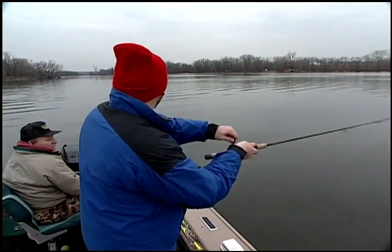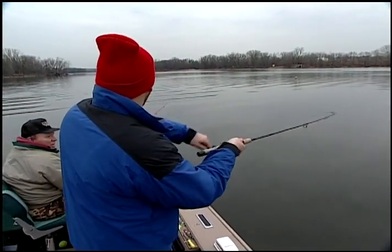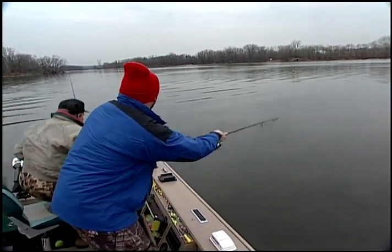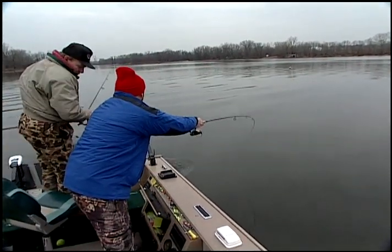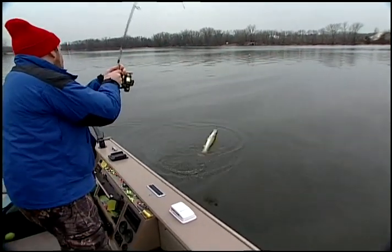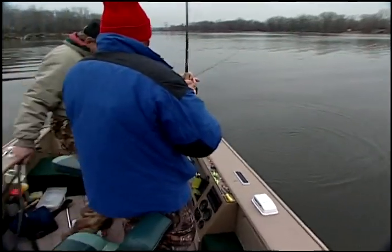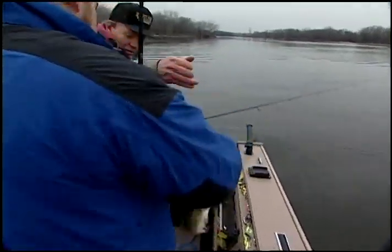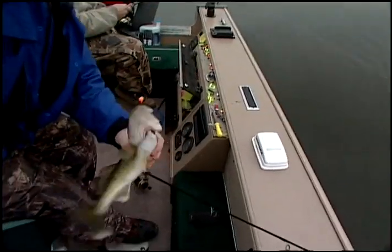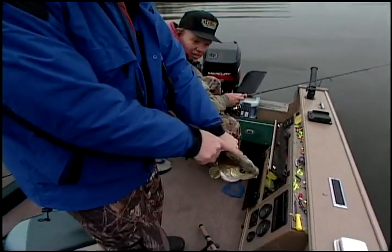There's a fish. Good. Oh, nice. Small, not bad though. Feel away from there. Need a net? Yeah, I don't think he's quite... He's a lifter. Okay, good. Yeah, not bad. Look at how tight those fish are when you get them like that.